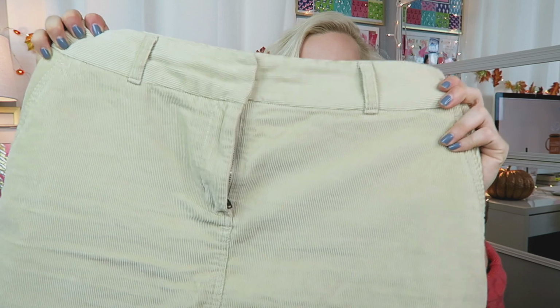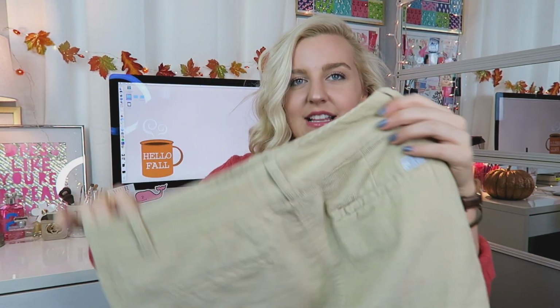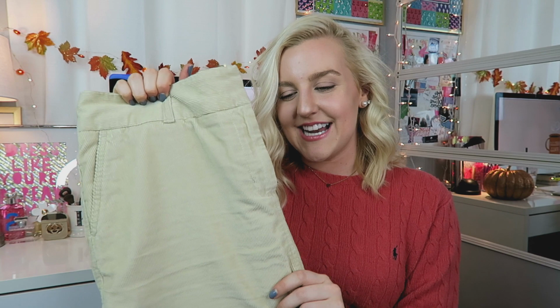And then I also love having a fun skirt, and this one is probably my new favorite for fall this year because it is this corduroy skirt, and it's from Vineyard Vines, and it's this really pretty beige cream color, and I love it. It just has their little Vineyard Vines thing right there. Had this for some time, but I just pulled it out of my fall clothes, and I'm super excited. I think this will definitely be an essential for this season.